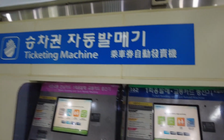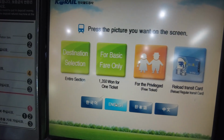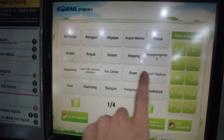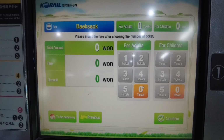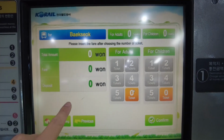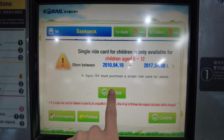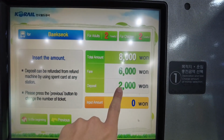Okay, so in these ticketing machines, this is how it works. First you select your language, and then you select your destination. Destination is wherever you want to end up, so we'll just pick Baeksuk. And then you select how many tickets you want, for how many adults and how many children, and then it's going to give you a price. So let's just pick 1 adult and 2 children. Confirm. And then it's going to give you a price.